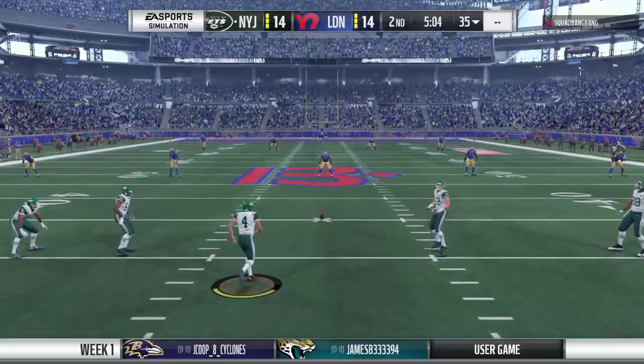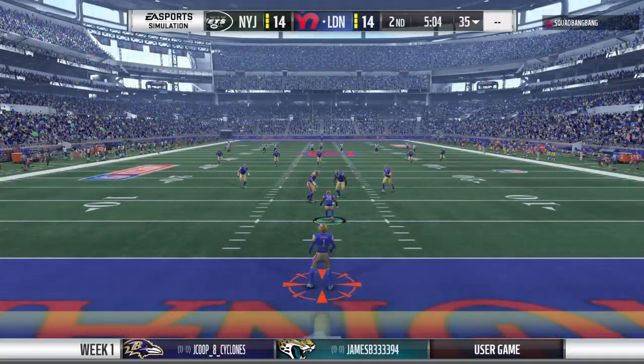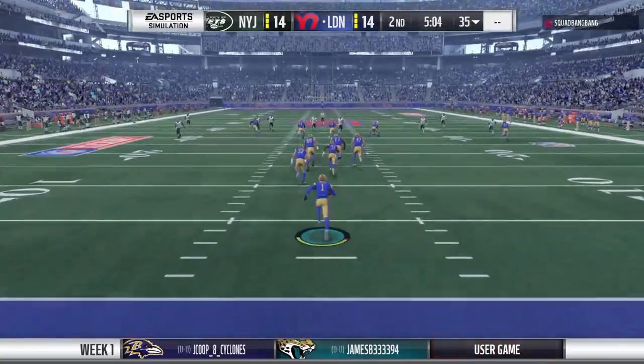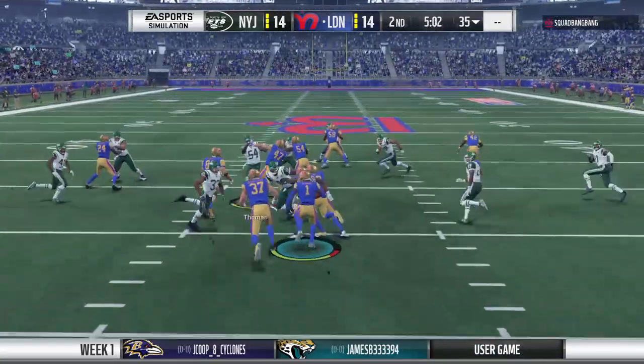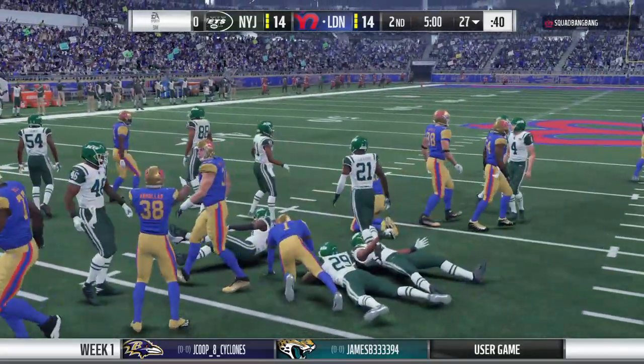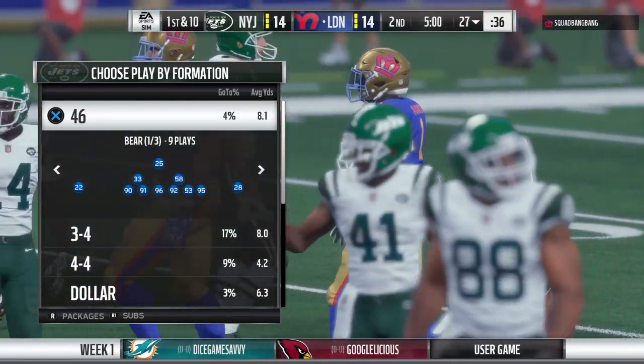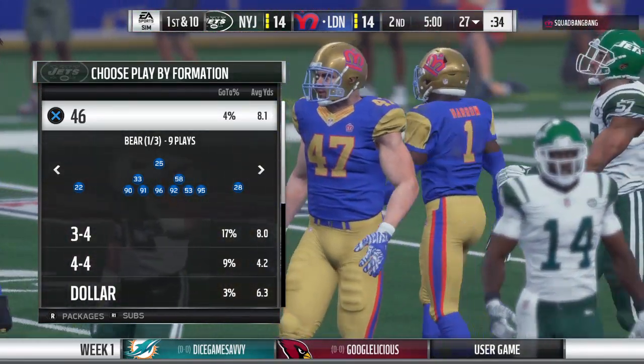So we're right back where we started. All even as the kick's away. Fielded about a yard deep. And this return net's positive as he gets past the 25 and up to the 27-yard line. So out now comes the offense back onto the field.